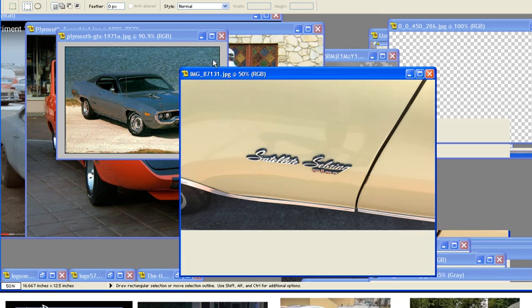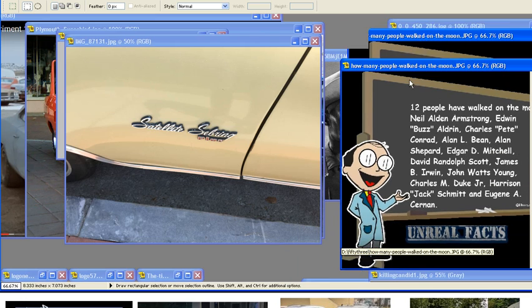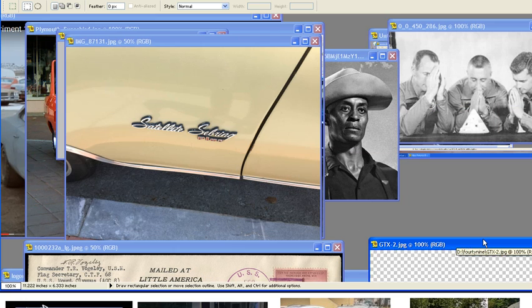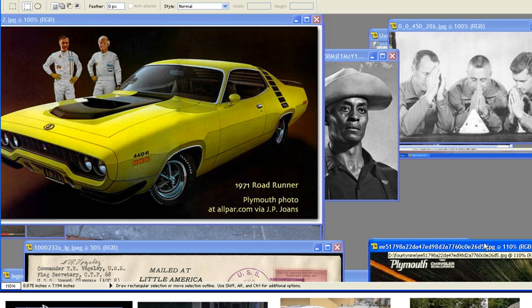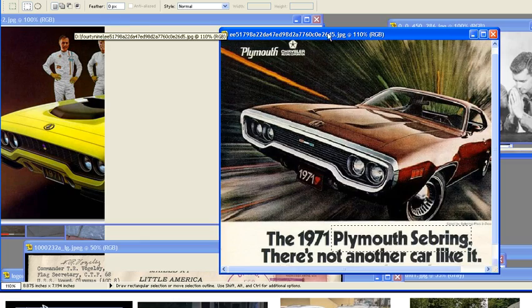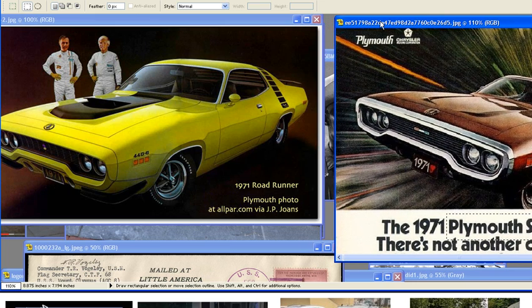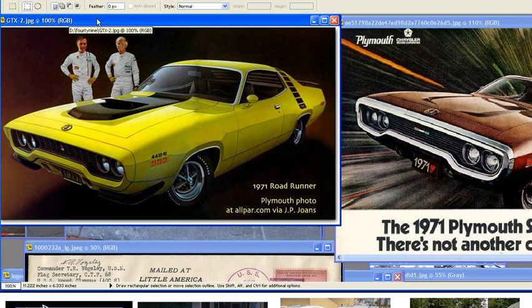Now we get into the category I didn't know. It turns out that they made a Satellite Sebring, which I have a picture of here somewhere. There it is. No, okay, this is the Roadrunner. They're all the same exact car. Here it is. So you have the Plymouth Sebring, which would be a bizarre sync with Jay Sebring, who died in the Tate murders. He was a fashion designer, like Oleg Cassini was a fashion designer, and he designed the Matador that flies in the Bond movie.